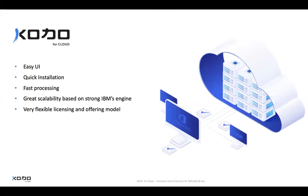Now, we are offering a solution for these problems with KODO for Cloud. It has an easy UI. We made sure that it is focused on backing up cloud services and only that. So a lot of options that were visible in the previous versions are gone. Now it's clean, with minimum options, easy to understand, and just a couple of quick steps to get it installed and configured. It allows fast processing, which I'll explain a bit later, but we've modified the architecture in a way that makes it easy to scale certain elements of it.